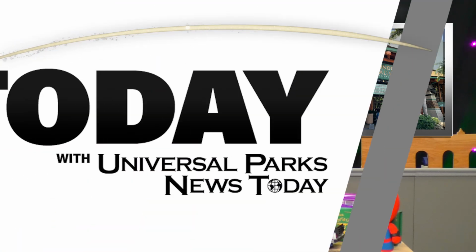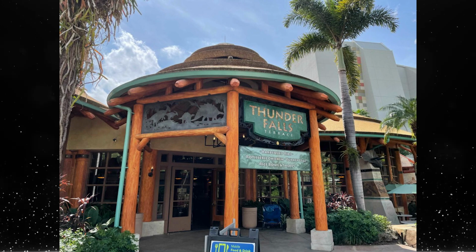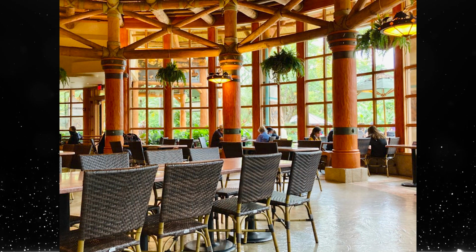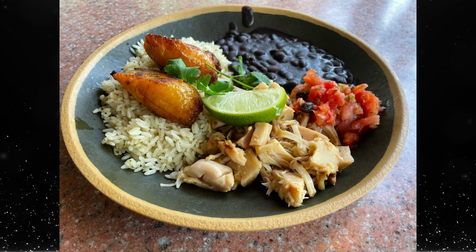Whether you're on a plant-based diet or want a break from typical theme park fare, Thunder Falls Terrace is cooking up a dish featuring jackfruit. We went to the barbecue restaurant to see if this dish is a tasty, healthier alternative to the burgers and corn dogs around the park. Though the restaurant is known at the theme park for its barbecue ribs, rotisserie chicken, and turkey legs, the jackfruit seems like a delicious, healthy alternative.